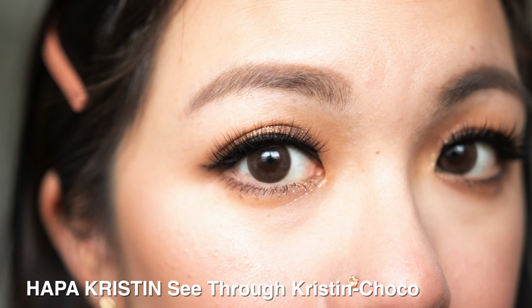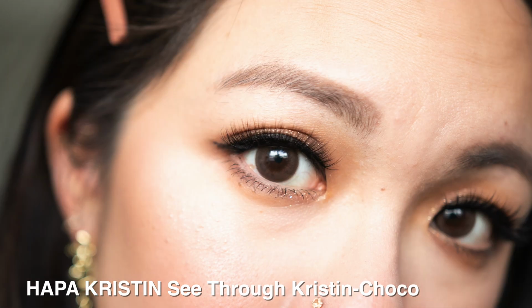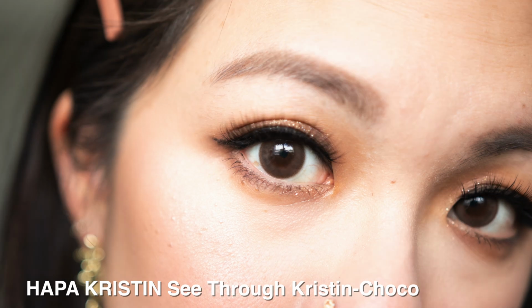And even though it has a pattern when you look at it, when you put it on your eyes, the pattern completely disappears. And this is my go-to contact lens if I want to go for something natural. So put aside any clear contact lens, this would be my clear contact lens, if that makes sense. This is the closest I'll get to wearing a clear contact lens. Okay, that's how much I like this, and I've stacked a good amount of this.